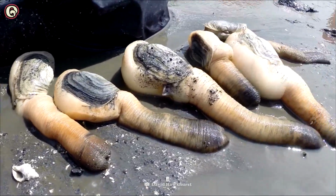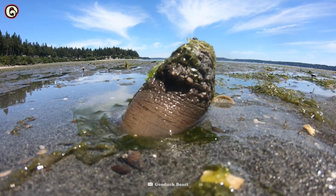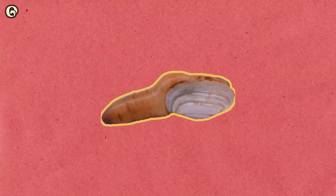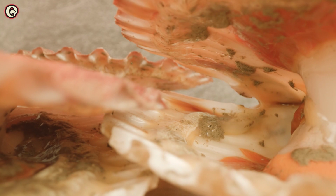The Nisqually call them gweduc, which means digging deep. It's a suitable name because this giant clam likes to burrow deep into the sand, living in the same spot for its entire life, unless somebody digs it out. The geoduck has two distinct body parts, its neck and its breast or mantle. The mantle, like other clams, lives in the shell, but the neck is where things get interesting.